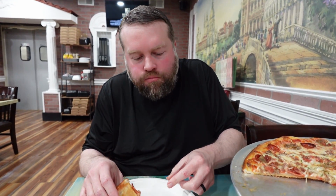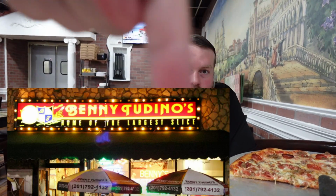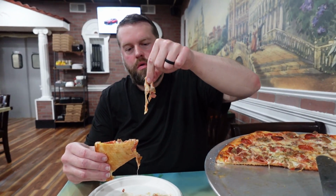I'm gonna try to remember, we had a pizza in Hoboken a while back with these same toppings, and I can't think of the name of it, but I'm gonna find it, and I'm gonna put it right here, and I'm gonna tell you this is as close as you're gonna get to that type of pizza south of New York and New Jersey. It's so good. Thank you so much.